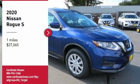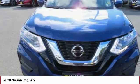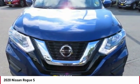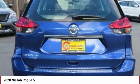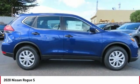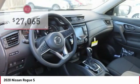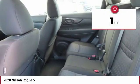Come test drive the 2020 Rogue. The stylish Rogue gets 27 miles per gallon and still boasts nearly 58 cubic feet of cargo space. With a 5-star side impact safety rating and competent handling, the Rogue is more than you expect and everything you deserve, and is priced below $30,000.